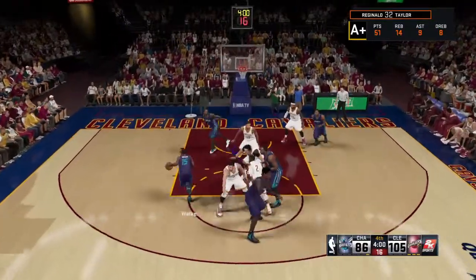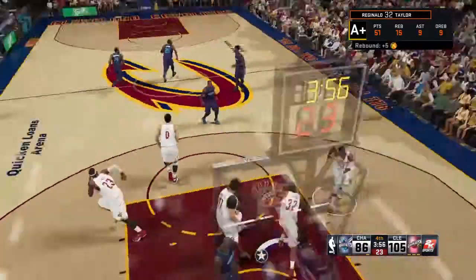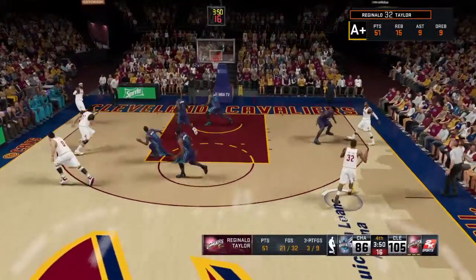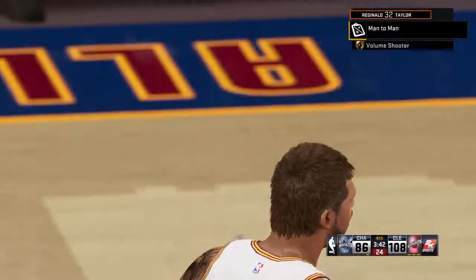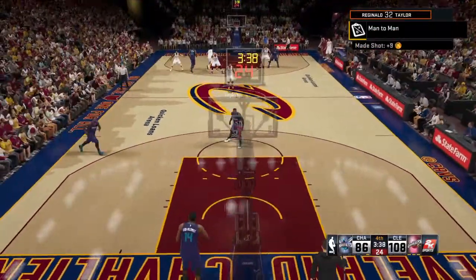Jefferson, a screen on Irving, and it's Walker penetrating. Almost, but it rolls out. They'll take that play all day long, 10 times out of 10. That was good action. They left your boy come down from 3-point land. Taylor's got 22 points. Boy, they look helpless defensively.